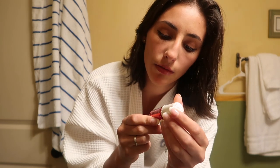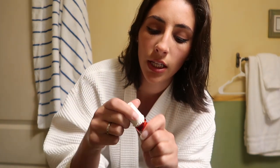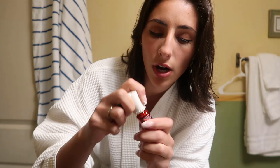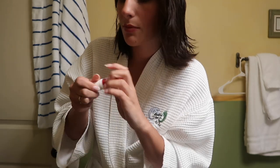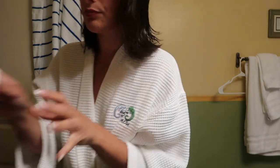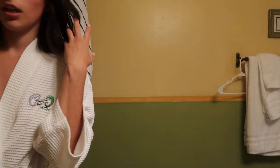And this doesn't even say shade either. But it looks more red and it's not red. It looks bright red, it's not. It's like a pink. So these are the two lip products that I've been using like nonstop. I guess that's kind of what I wanted to talk about. Those two lip products and my toner, because I'm excited about them.